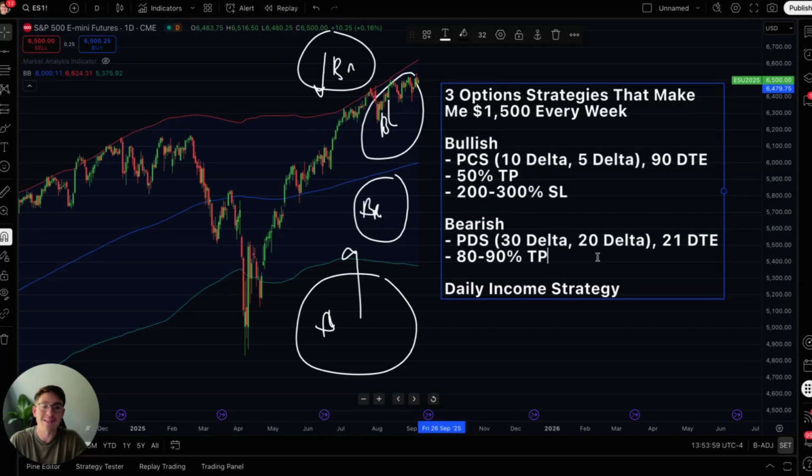But the problem is these strategies do take a while. They take anywhere from 2 weeks to a month to close. And with that, traders can get in trouble by trading other short-term strategies because they have an itch to trade. They're watching the market, they're doing things like that. And because they're ADHD, there is another strategy that I like to use to make sure I have daily activity, daily trading volume. That's not going to make me super rich, but will help add a cherry on top of the profits that I'm already making from the bullish and bearish spots. That's called my daily income strategy. It's basically a 1 DTE ORB strategy.